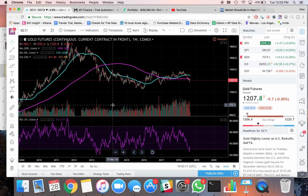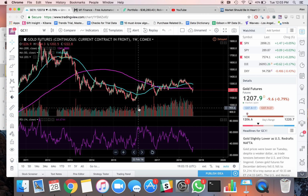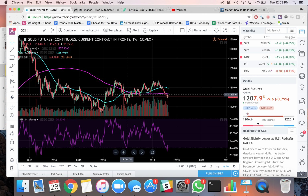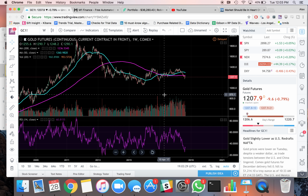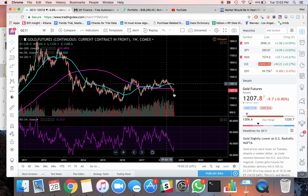So just to recap on my idea about gold, I do feel like this is the start of another bull run, and this is just the beginning of that. All of this is contingent on gold holding at least 1050. If prices go below 1050, which is around here, then I'd be a little bit more cautious and I'd be looking to get out, honestly. But either way, I'm liking the base of support that gold is forming around here.